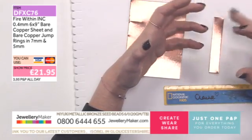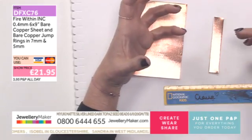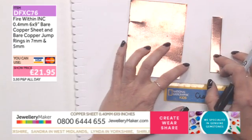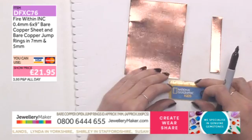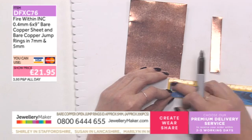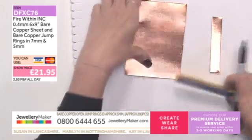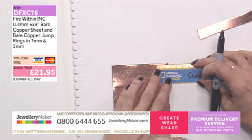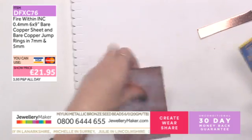So I'll measure some of these, but if you wanted to make it smaller or larger, you would alter the sizes. Certainly for the depth or the width of the piece, I'm going to go along the edge here about 15 millimetres, like 1.5 centimetres. Okay, so I'm going to make my mark there, and I'm just working with a permanent marker. And I do the same on this side. So I'm going to again go on here and mark off there.